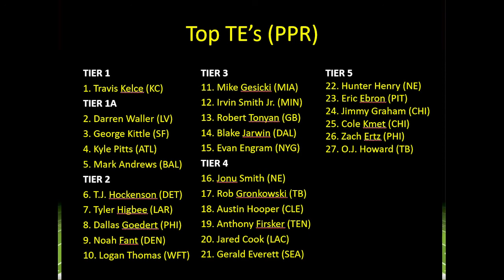And Andrews is obviously a favorite target of Lamar Jackson. So there's your 1A. Those are guys I'd really look for in the 5th. If any of those guys are there in the 5th, I would consider jumping on them. Maybe Andrews in the 6th, but 4th, 5th round, you can think about it, if you like the way your running backs and wide receivers are shaping up.